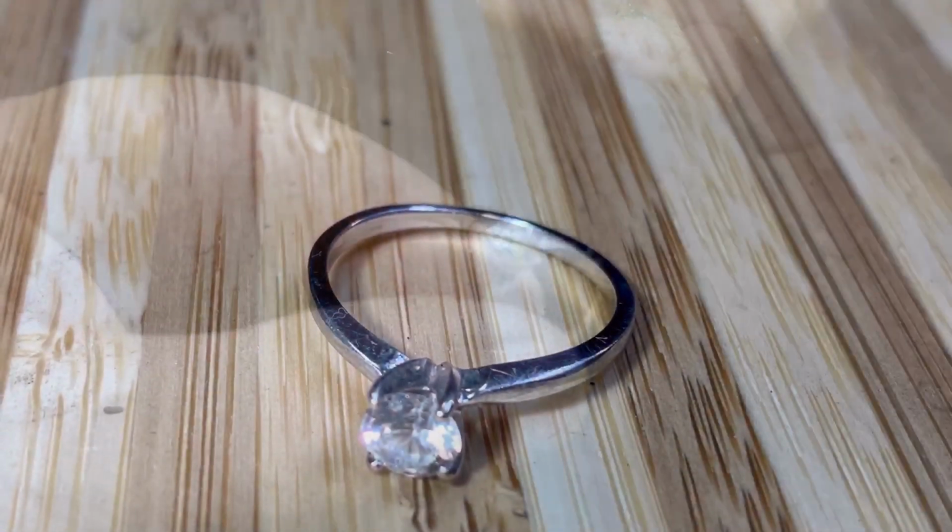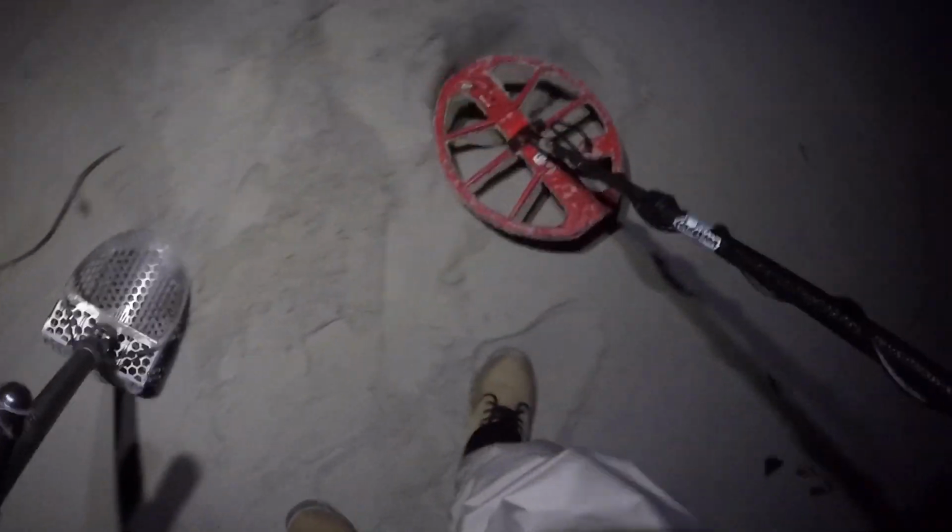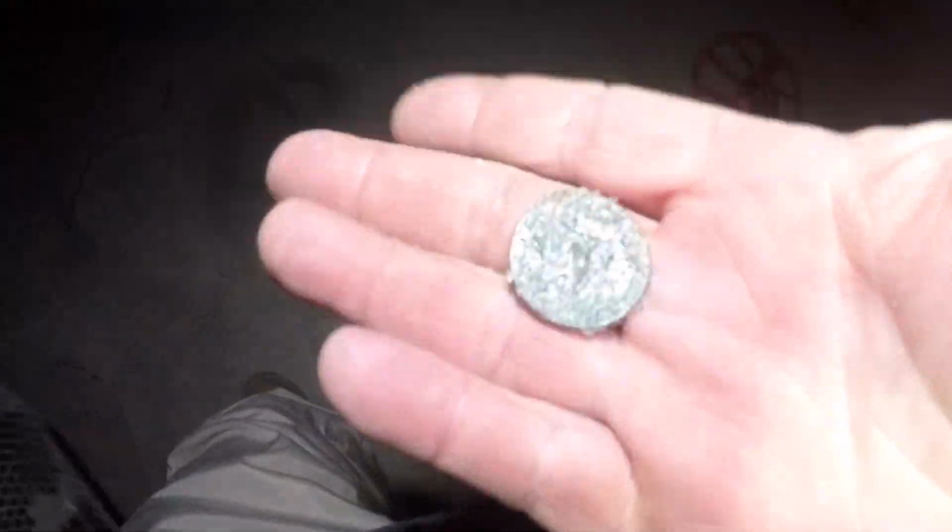We're just getting started too. Quarter tone, 29, 30. Man, that ring of Tom's is something else. Hopefully it's something real. This didn't read that deep initially. It sounds like a quarter. Look at that, how green that is. Love it.